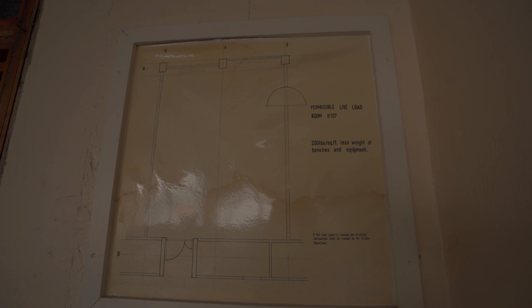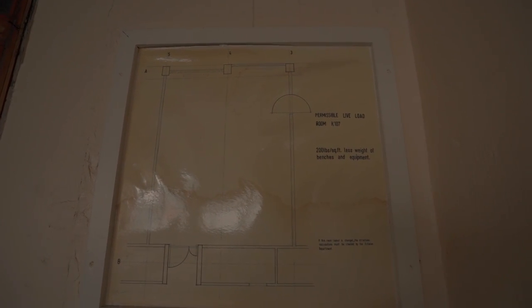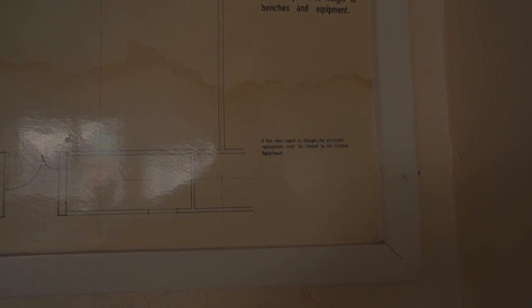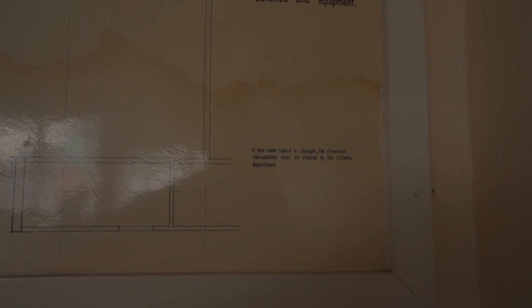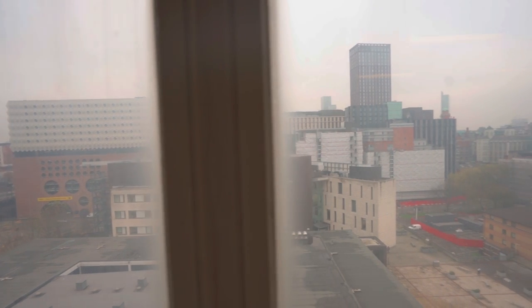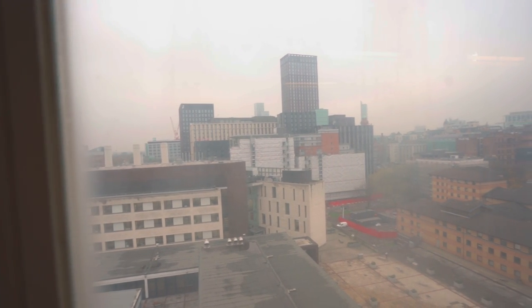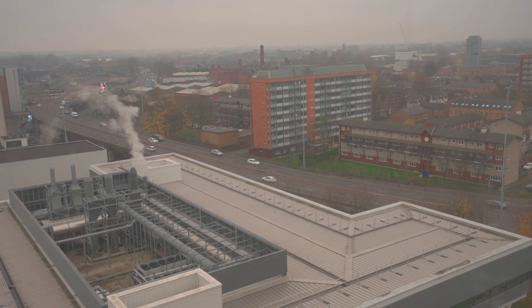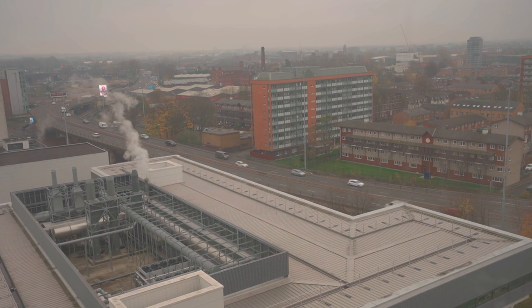Ollie spotted this in the corner of the room. Looks really interesting. Permissible live load of the room is 200. And that includes the weight of the benches and the equipment. And it says down here, if the room layout is changed, and I guess the benches are moved, the calculations must be checked again by the estates department, which is crazy. I feel like that sort of thing would have been thought about way before the building was even made. And the fact that they have a weight limit for a classroom, it's almost concerning, but I guess that's how it was 20, 30 years ago.